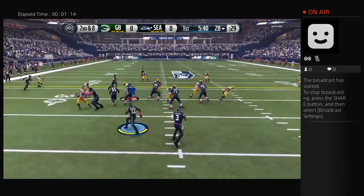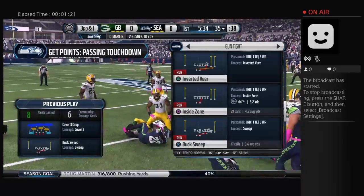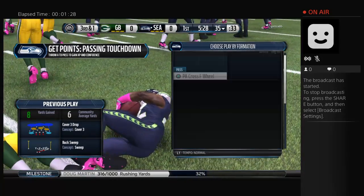2nd and 8. Doug Martin. Picks up 7. It's always a chess match early in the game to see what your opponent is going to do. Good run that time by the offense. They pick up good yards. Maybe the defense will have to start crowding the line of scrimmage more.